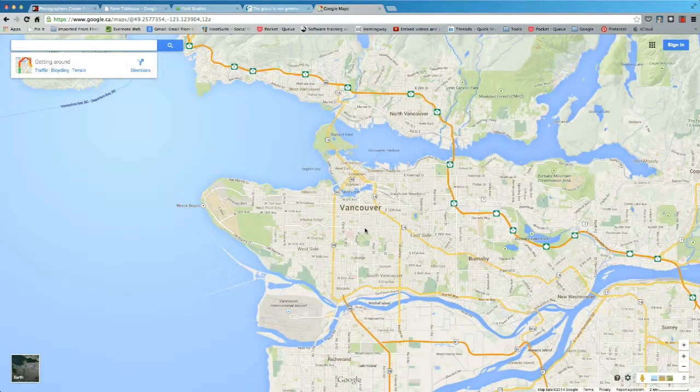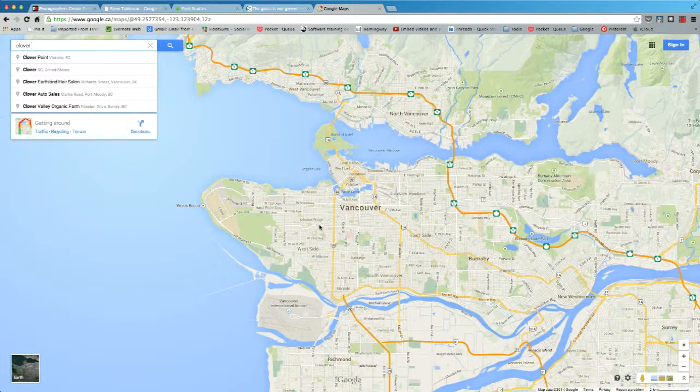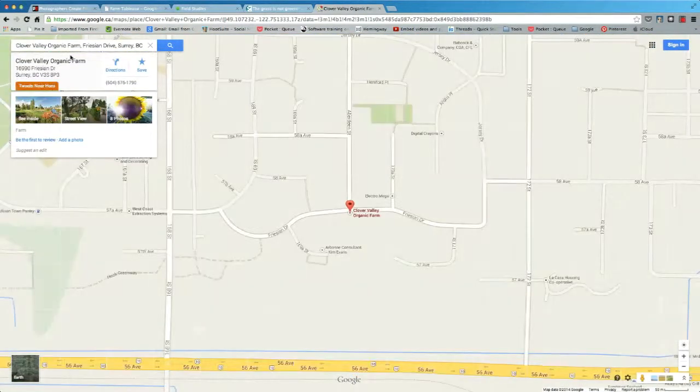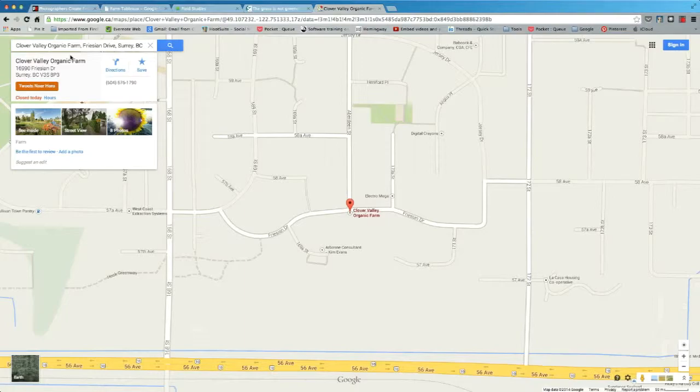As an overview, I'm going to walk you through another Farm Tableau work. This was actually produced for Clover Valley Organic. And there it's showing, it's coming up in Surrey, British Columbia. It's a very small, under 5-acre plot of land. And I'll walk you through here.